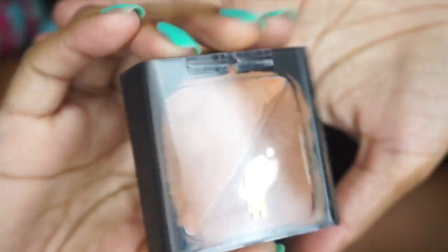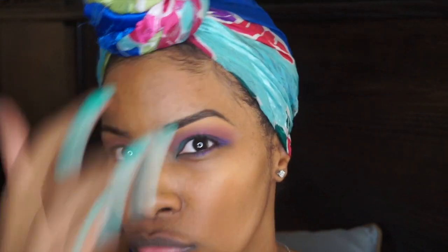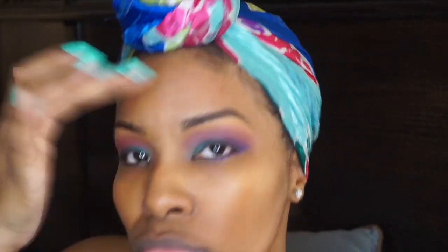And next we're going to work on my face. This is my favorite concealer to conceal any dark blemishes that I have. It has an orange base, so anytime you use an orange base, it cancels out the darkness in your skin once you put your foundation on. So I always want to make sure you cover that first, then put your foundation on.